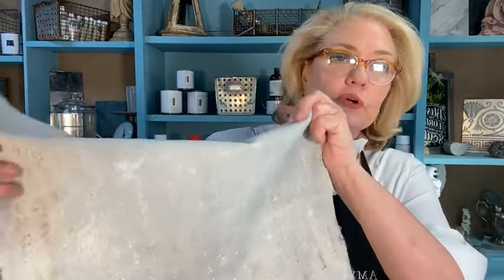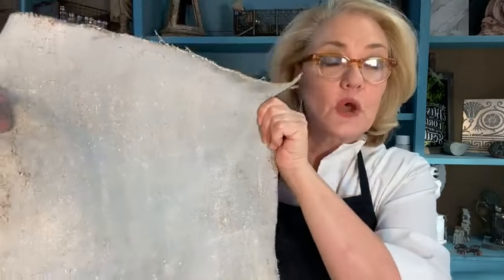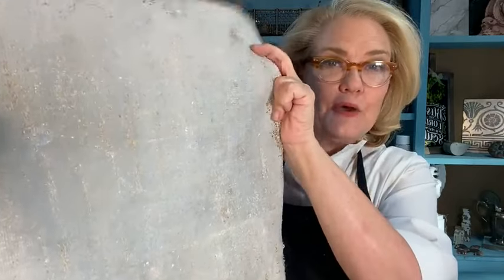Now, let me tell you all the stuff that you can use this on. Years and years ago, I made wallpaper, and I would create this wallpaper with plaster and milk paint.